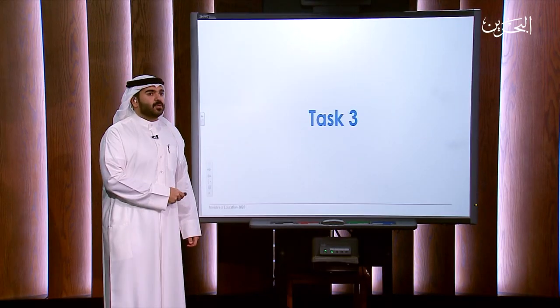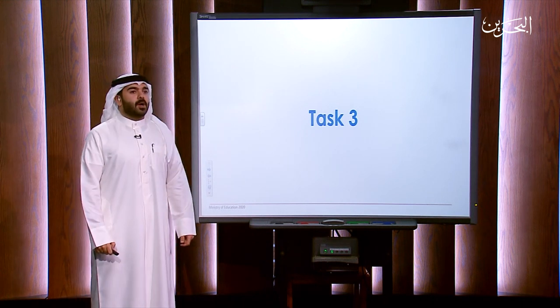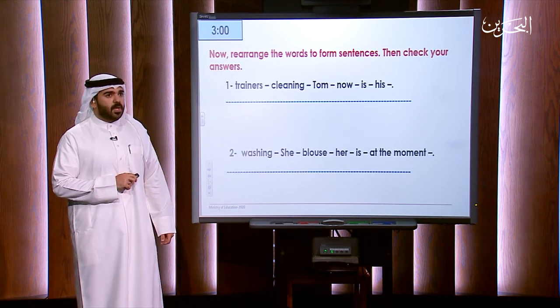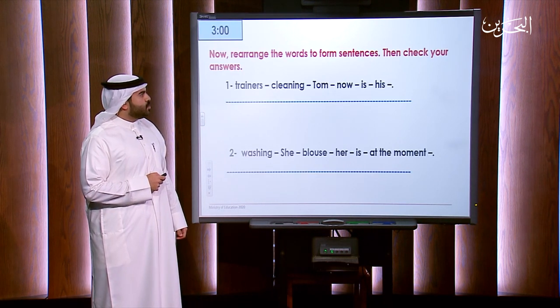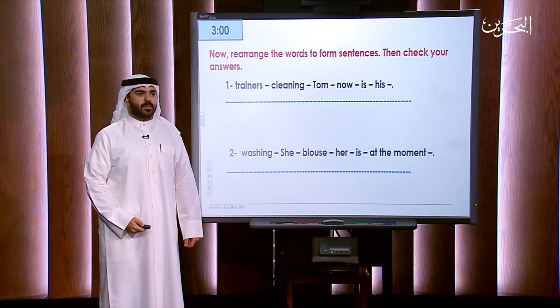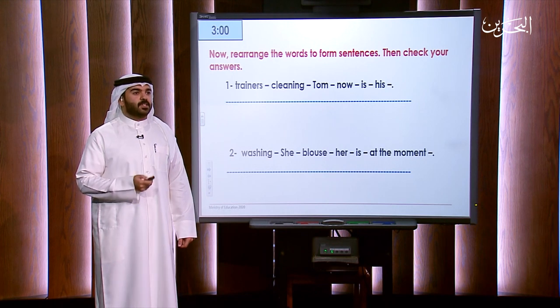Let's go to our third task for today. Now I want to see if you got the present continuous tense right. We have here to rearrange the words to form sentences. Then we will check our answers together. On number one, we have trainers, cleaning, Tom, now, is, his. For the second one, we have washing, she, blouse, her, is, at the moment. You have 3 minutes to do this activity. I hope you are ready. Get set. Go.